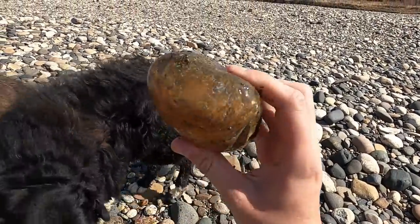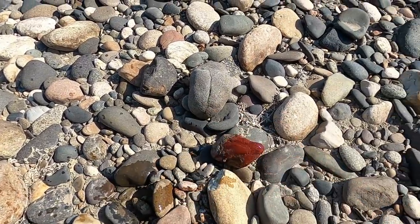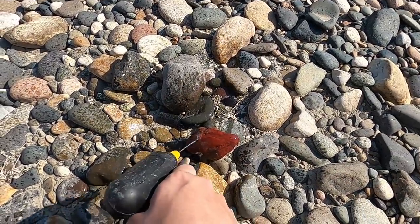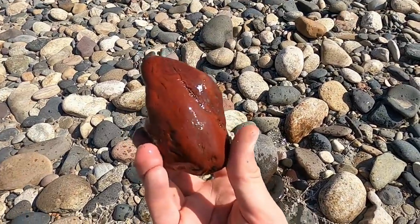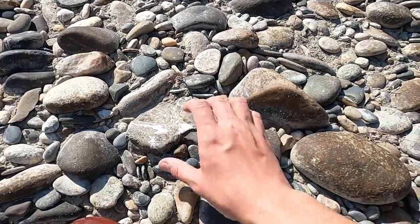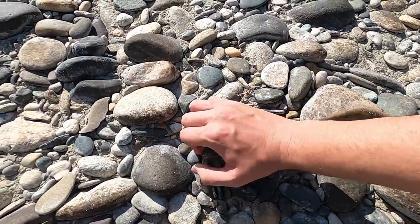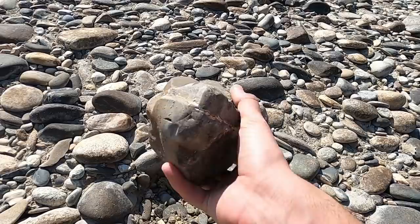Yeah, look at that. There's so many jaspers over here. It's crazy. Wow, that's a red. Wow. Wow, that is red. Oh my goodness. That is gorgeous. Check out that baculite poking out. Oh my gosh, it's a bigger rock than I thought it was. Are there any more in there, or is it just you?